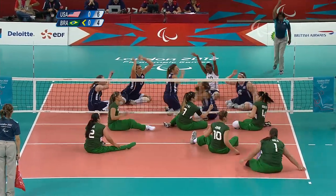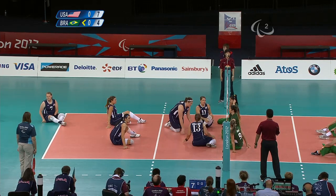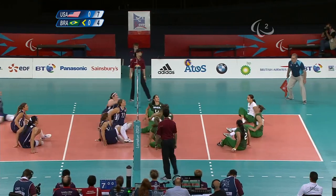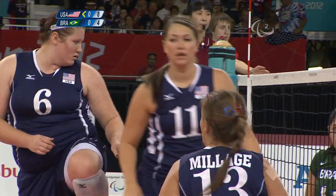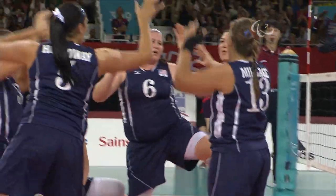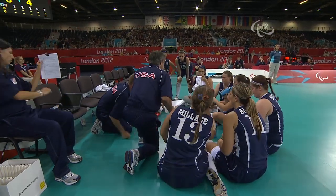Paula Hertz. Monique Birkeland serves. It appears that the United States have a different little hand action or cheer for each different point, but we'll go to a timeout now. United States have come out of the blocks very hard. Let's see if we can hear what the coach has to say.